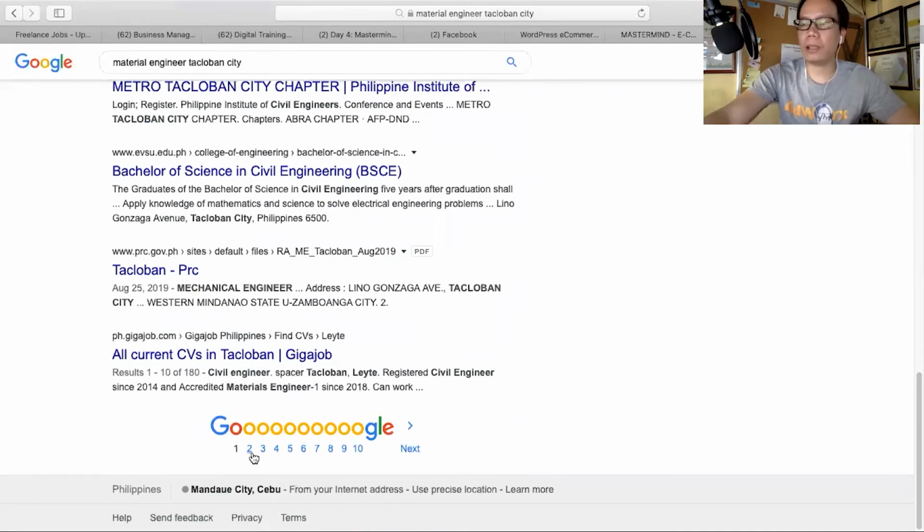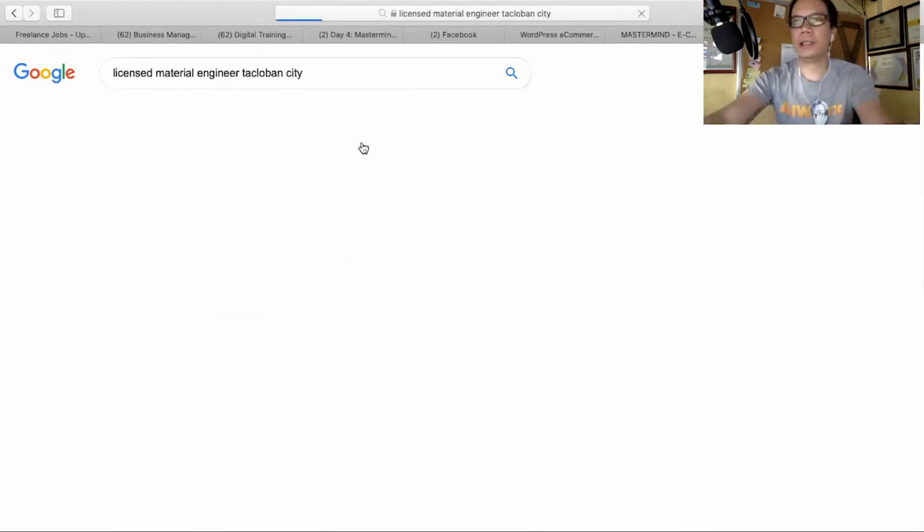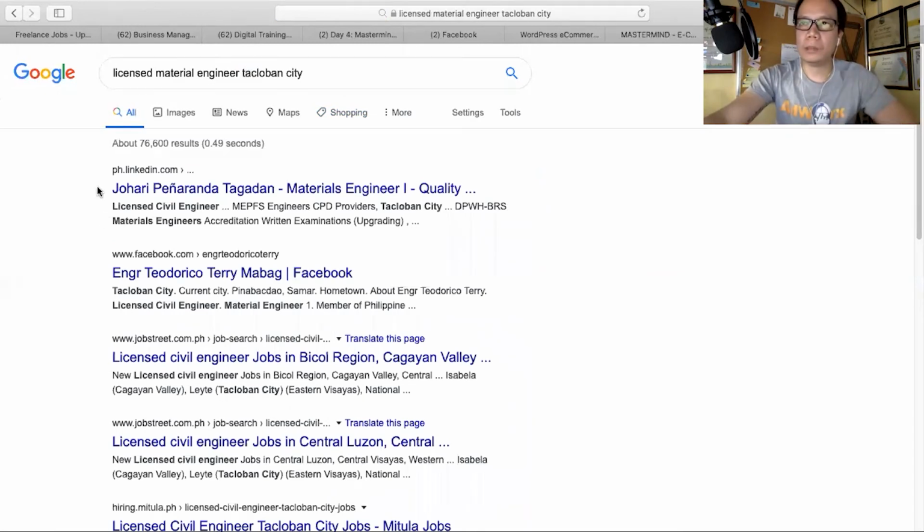Mostly kasi ng mga tao, hindi na pumupunta ng page 2 or page 3. Normally, page 1, enough na sa kanila. And then if they don't find the result they are looking for, they are going to search for another term. Diba? It's like licensed material engineer, Tacloban City. Maybe they will search another keyword. And if you will notice it, this particular guy is ranking here. He is on LinkedIn and he is benefiting from the free traffic, from the free exposure LinkedIn has. So that is why it's also good to have a LinkedIn profile on top of your website.